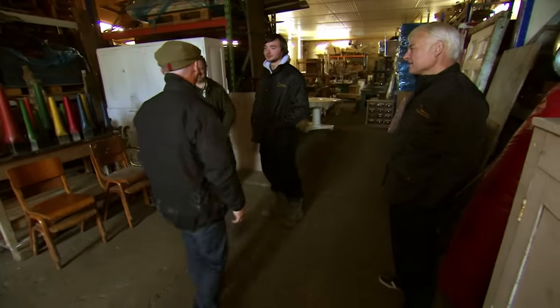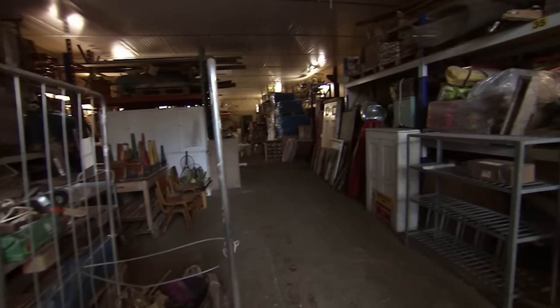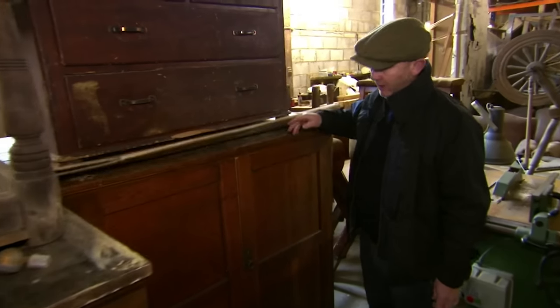Come on. Really? Drew Pritchard is in Beedale, North Yorkshire, at a salvage yard run by father and son Simon and Elliot Evans. He wants to buy a pair of oak cupboards, but can he get Simon to come down on the price?